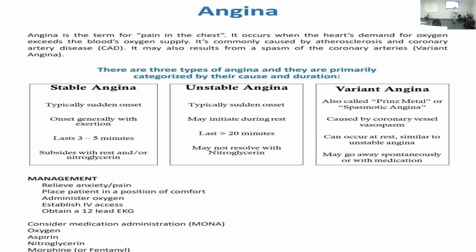ESO did a study in 2019. They looked at 7.5 million calls and 1,200 different services. ESO is documentation software that a lot of EMS services use. They found that patients that received aspirin earlier in acute coronary syndrome had a 23% higher chance of not dying.